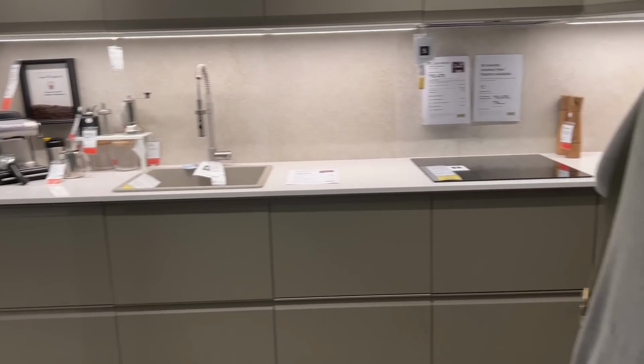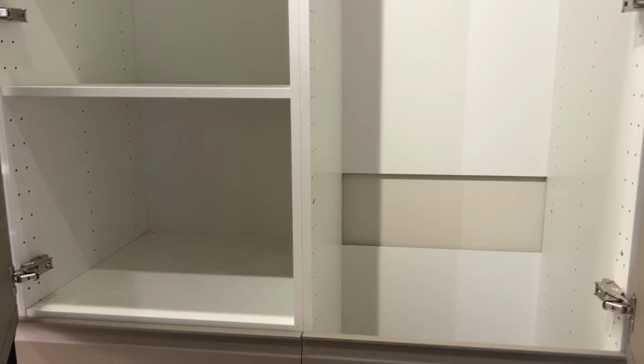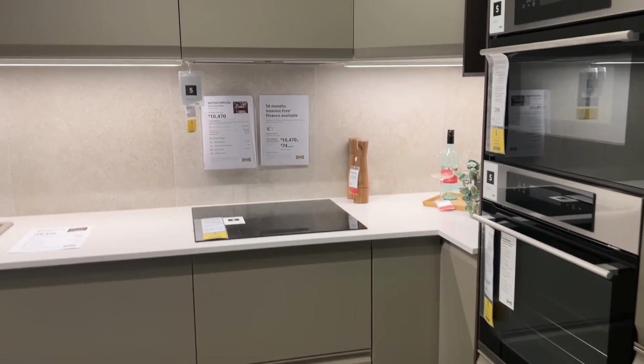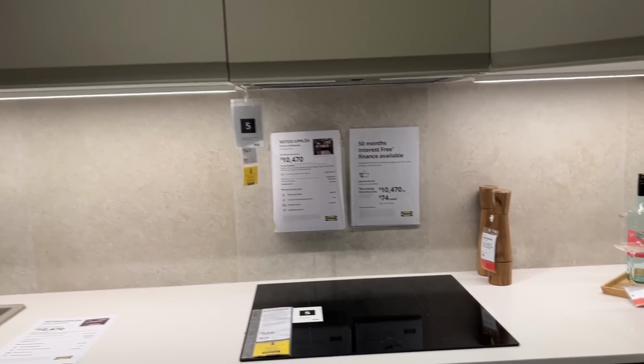Okay, we have entered the kitchen area. I am really hoping that they have my favorite kitchen here. Mum is looking for a pantry option, so we'll probably take our time in this area. I'm not a fan of this kitchen.